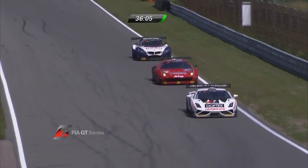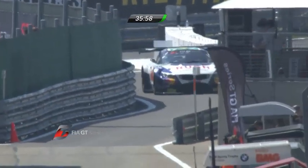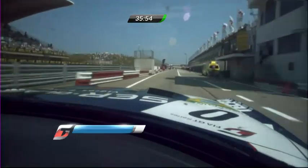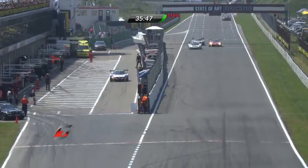Back to this battle further down the field. This car, the Lamborghini, again makes an error as it comes into the Kumu corner. The back end steps out. I wonder, has he got a rear tyre problem as well, as the BMW now drives into the pit lane. This is Caca Bueno going to drive through for his drive-through penalty. Pit lane is opening in 45 seconds from now.